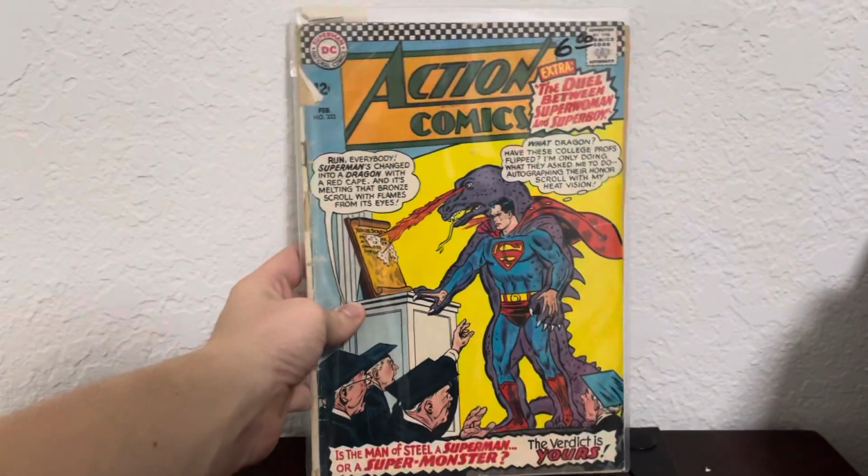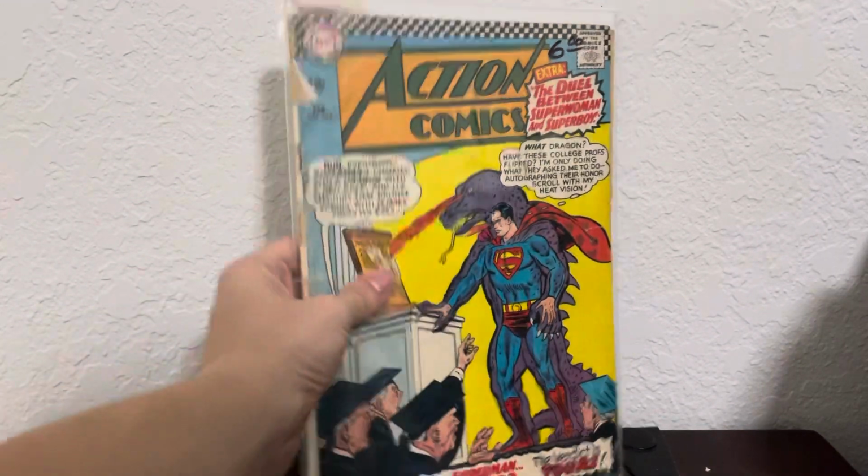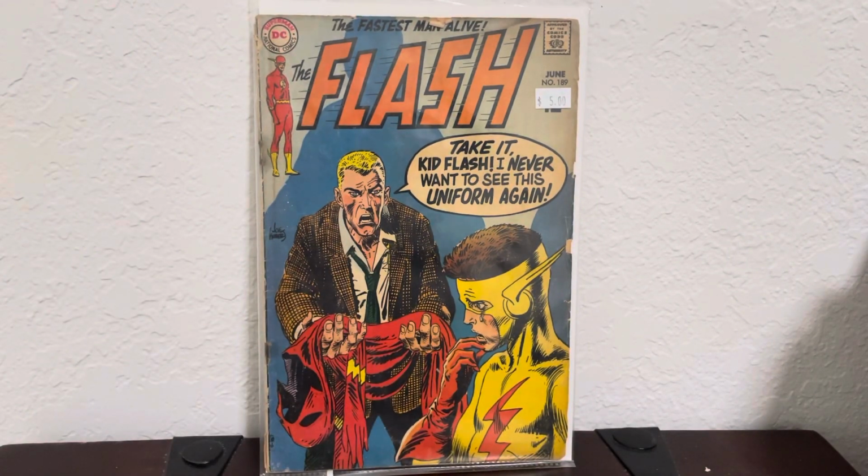Then pretty cool here, we've got Action Comics number 333. Pretty cool. And then I don't know if these have any first appearances or any key issues. I doubt it, but who knows. This one I know for sure doesn't have any key issue or minor thing in it, but it's just pretty cool.